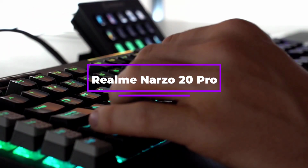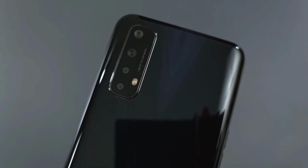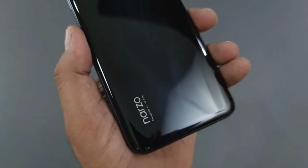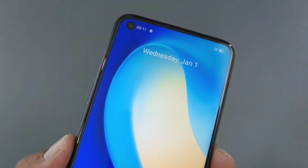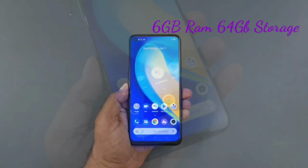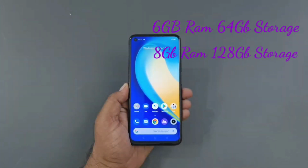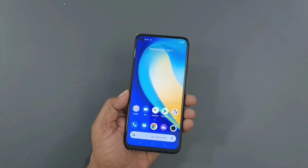So the first phone on the list is the Realme X3 Pro. This phone was launched on September 25th, 2020. It runs an octa-core processor with Android 10 operating system. The phone is available in two variants, one with 6GB RAM, 64GB storage, the other with 8GB RAM and 128GB storage. The storage can be extended by a microSD card.